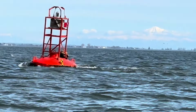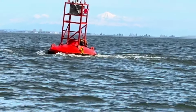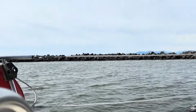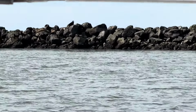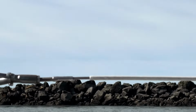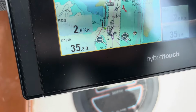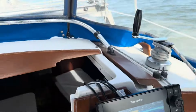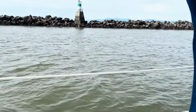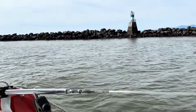It's a sea lion, I think. Not a seal. We just disturbed their slumber. We're sorry. Yeah, looks like it's 2.6, so a little bit better closer to the rocks. However, we did wake the sea lions up, so there's a pro and a con.